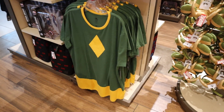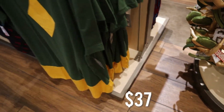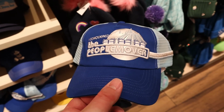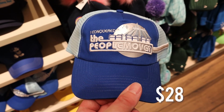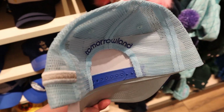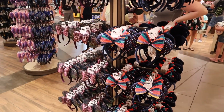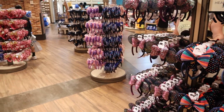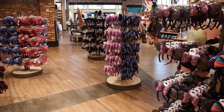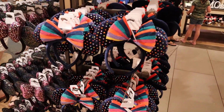That Vision shirt right there is from WandaVision. Let's see, it's $36.99. So this is a really cool hat for 28 bucks. That's cool, man. On the back, it's Marlin. That's really cool. I got so many new ears, tons of them. I see at least 1, 2, 3, 4 new ones that I hadn't seen before now.